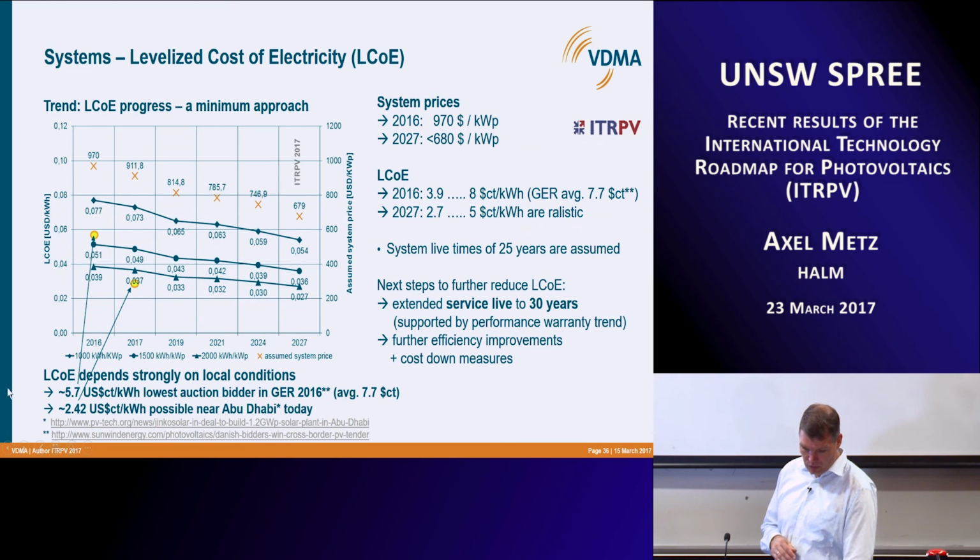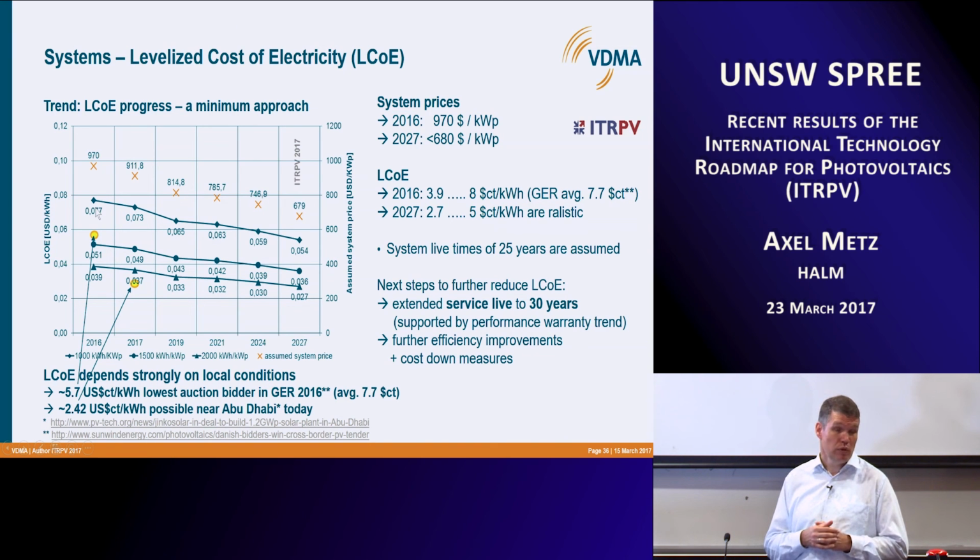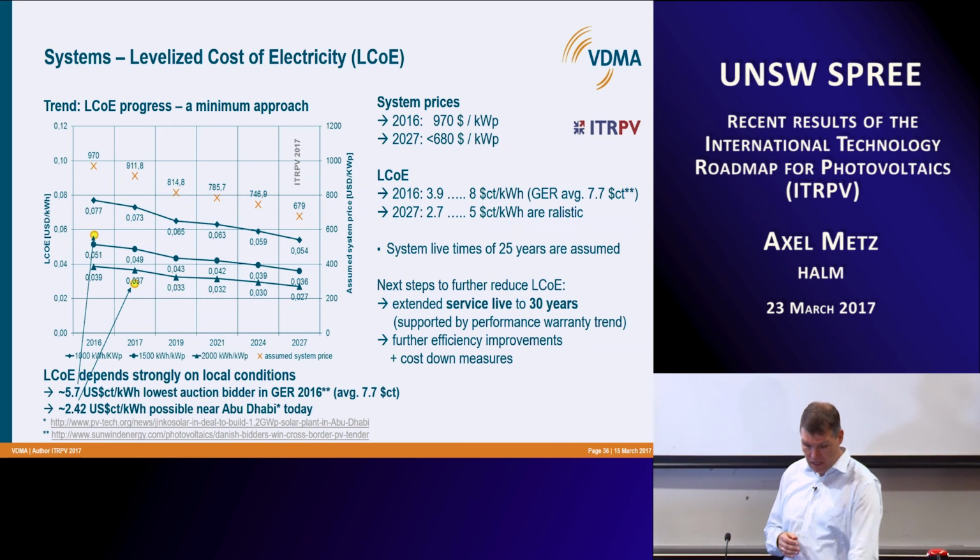But already you can see in Germany, the lowest auction was at 5.7, so already lower. The average in Germany for the last auction for PV power plants was at 7.7 US cents. So it's right there, and the lowest bid we have seen in Abu Dhabi is at 2.47.